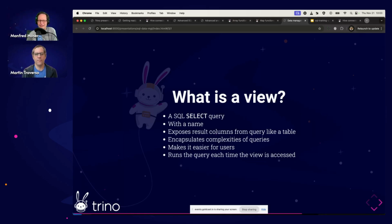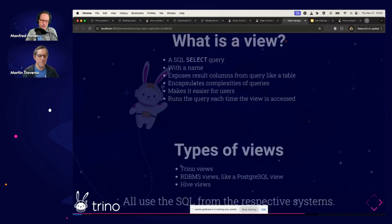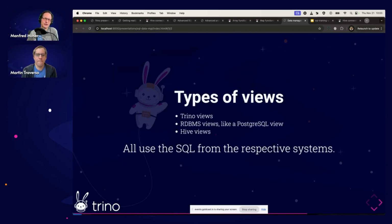Right. Yeah, so that gets us into a very interesting aspect of views that causes the confusion, and that is that a view runs the query each time. That gets us to the different types of views, because what we were talking about now are basically Trino views. That's a view defined by Trino, using the Trino SQL dialect, and it is typically stored in a metastore. It has to be stored somewhere, and typically the connectors that support view creation are the Lakehouse connectors: Hive, Delta Lake, Iceberg, and Hudi. That's where a Trino view is stored.